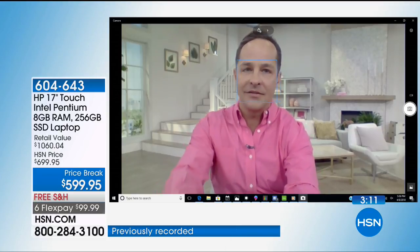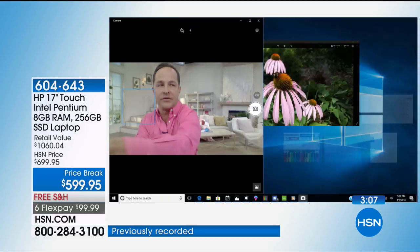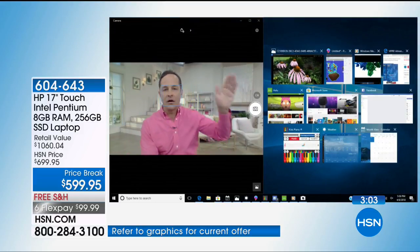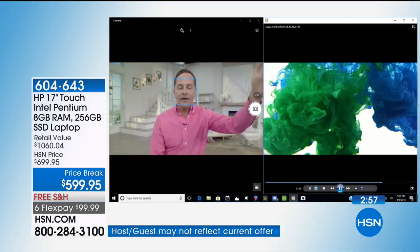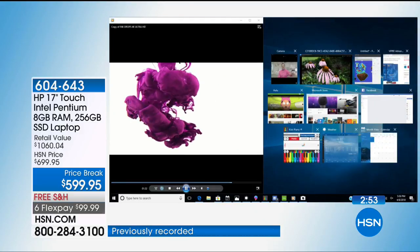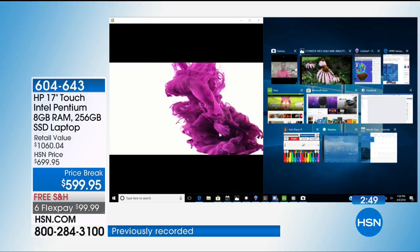I'm going to grab this, and I could use my finger because it's a touchscreen, or I can use the built-in touchpad, either one, and just show you guys all the other things that are up and running. So I have some pictures up and running. I have Paint 3D up and running. I've got video up and running. I've got the Microsoft Edge up and running. All of this stuff, again, 1, 2, 3, 4, 5, 6, 7, 8, 9, 10, a total of 11 programs running at one time.